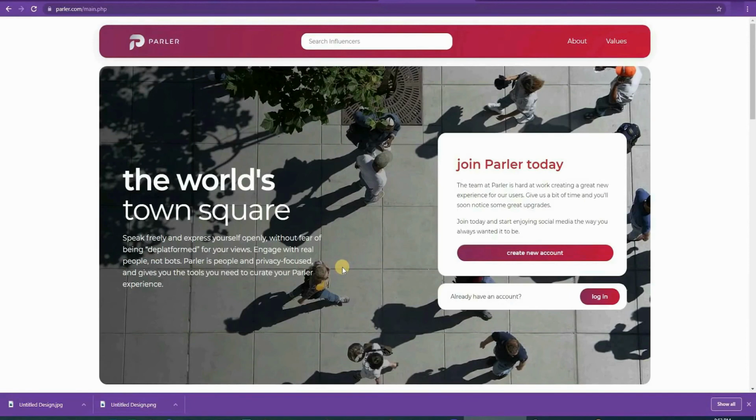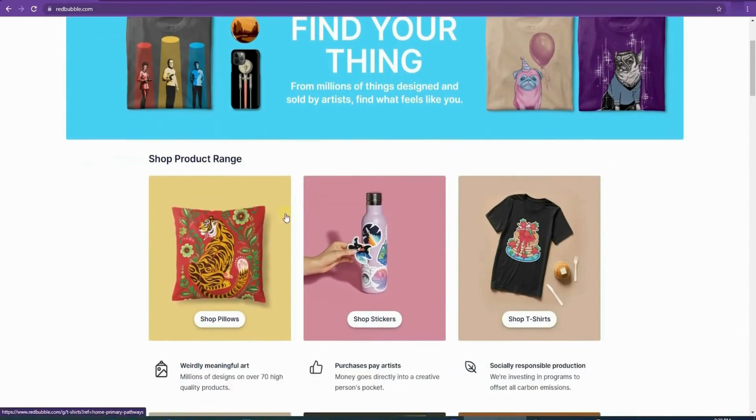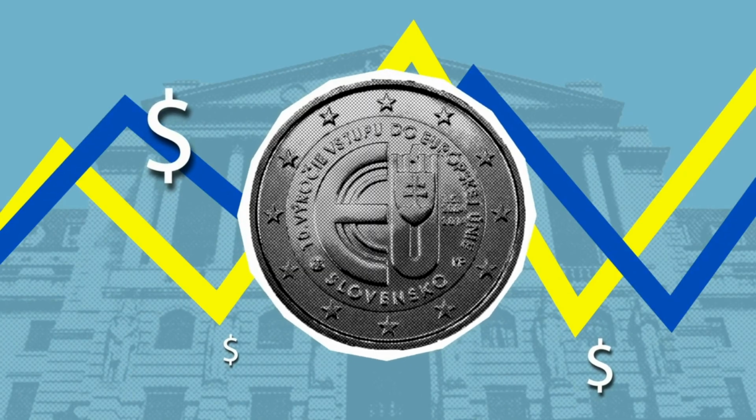And that's how you can use this Parler technique to post new designs and start selling different goods on Redbubble, and get people to help you advertise their products while also increasing your revenue by promoting them. So there you have it, folks.